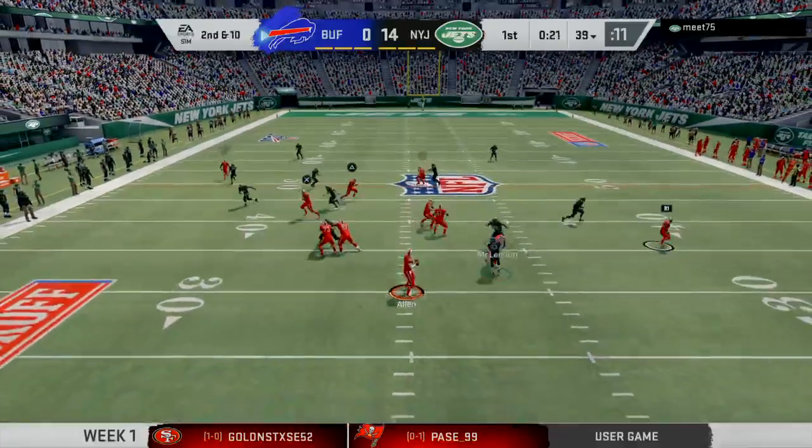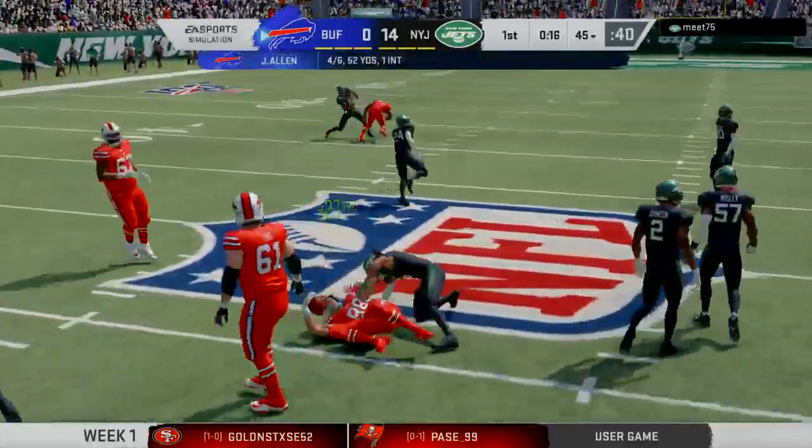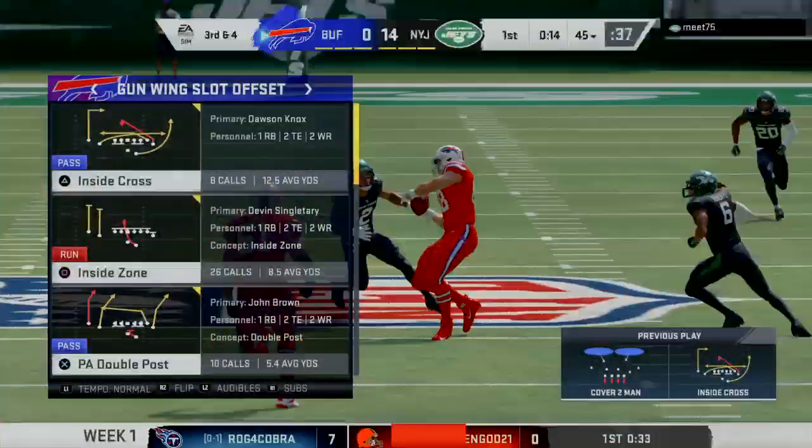Pass. Throwing again. Allen. And all this is taken in one-handed. What a catch. 6 yards is the pickup, and that'll lead to a 3rd down.